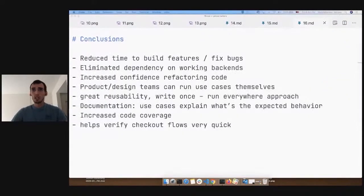So what are the conclusions we can draw here? As you can see, this solution goes beyond just being a testing solution; it improves many important metrics. In practice, we have noticed that the time to write new features or fix bugs reduced significantly. Developers no longer depend on working backends, user authentication, internet connection, endless instructions on how to reproduce checkout flows, and so on. We also noticed increased confidence in changing code.